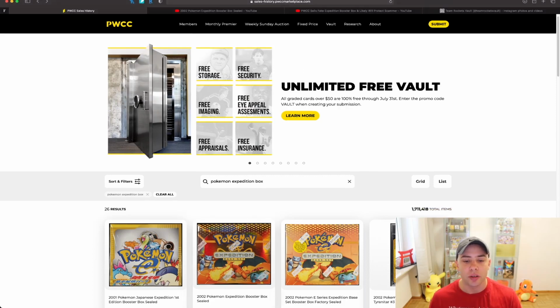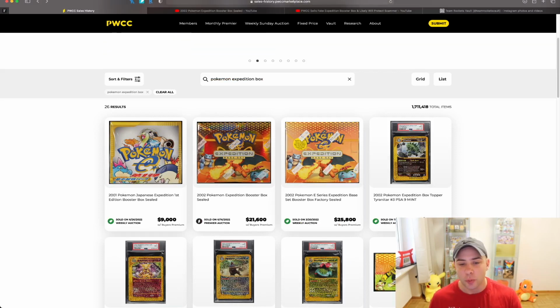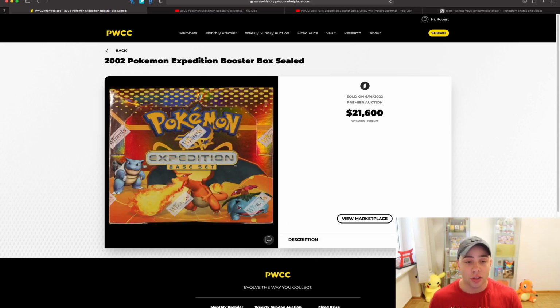So right here, we are looking at the sold listings. This is a sold listing for a 2002 Pokemon Expedition booster box that was sealed. And if you notice, this is a very clean Wizards of the Coast, a Pwcc shrink wrap right here. So this is an official shrink wrap. It is very tight. It is not messed up whatsoever, and it sold for $21,600. So quite a large amount.